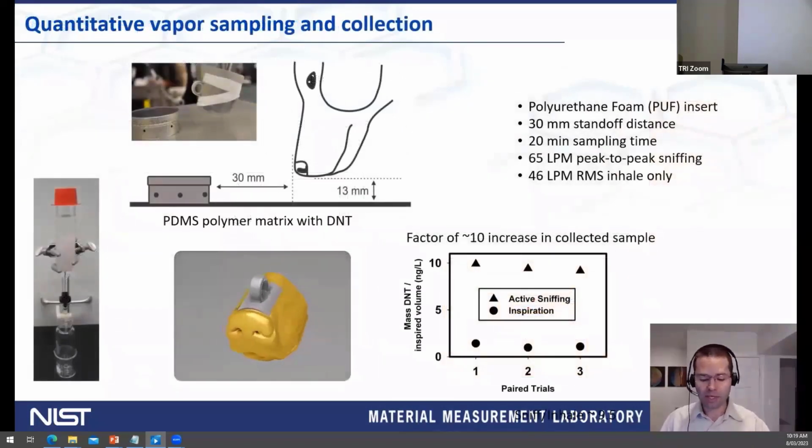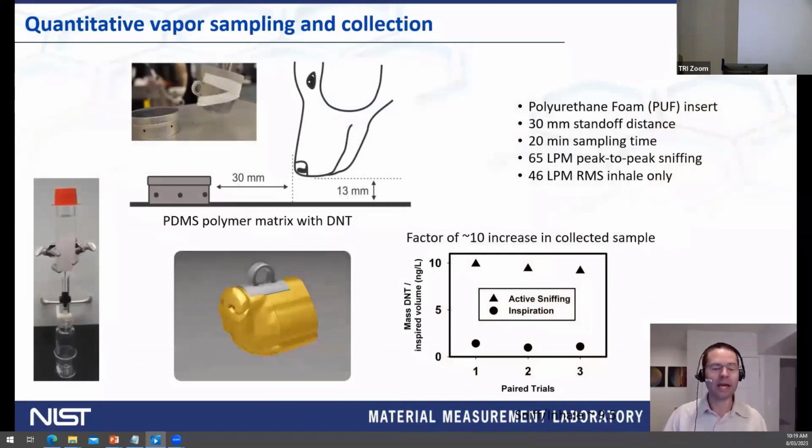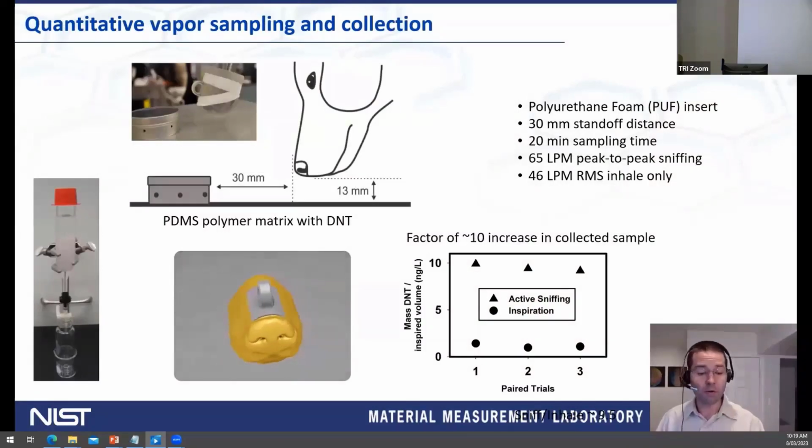Another example of what we did is we took this dog's nose, and this is kind of creepy, but we opened up this cavern, and in here we put a little vapor collector. It's called a polyurethane foam collector. And we did the same kind of measurements where we're holding our artificial nose at a distance. We have a vapor source. And every time when you're actively sniffing versus inhaling only, in this case we see a 10x increase in the amount of material that we're pulling. There's a lot of technical details under the hood of this slide here. I just don't have time to go in. But again, if you're interested, you can check out the paper later.